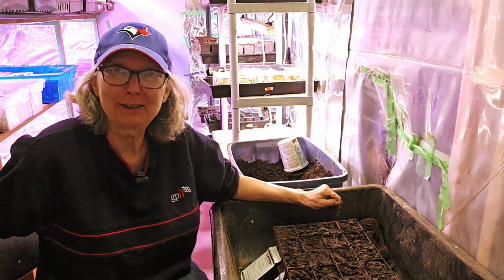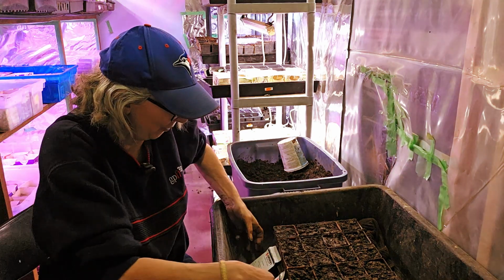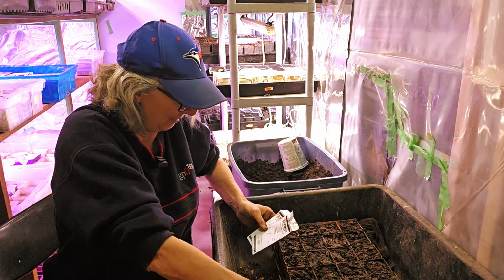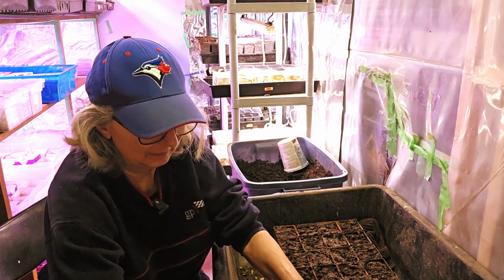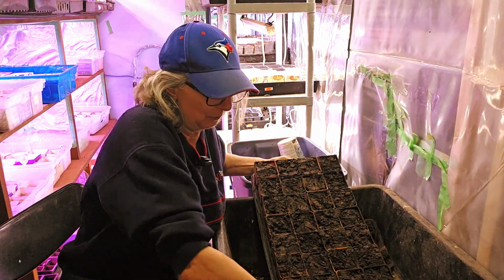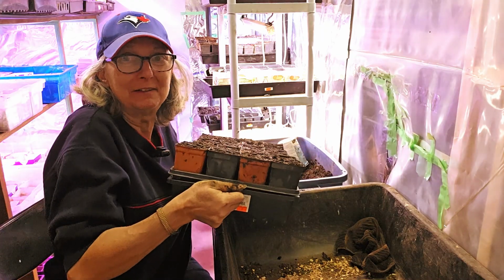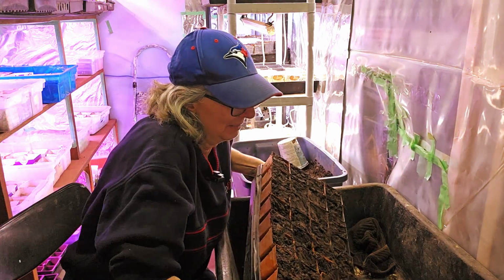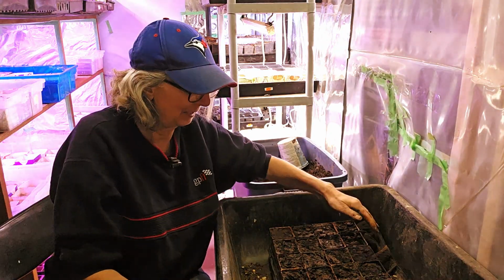So now comes the seed that everybody hates doing, snapdragons. So I have 4 types of snapdragons that I'm growing. And for that reason, I am using, again, it's heavy when it's full of soil, the same type of seed trays that I used for the sweet peas, because I can do the same thing. I don't have to label anything.